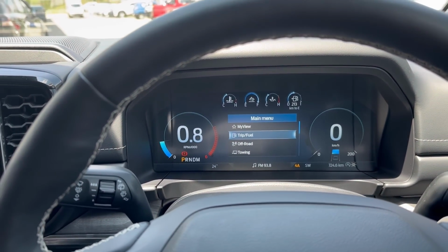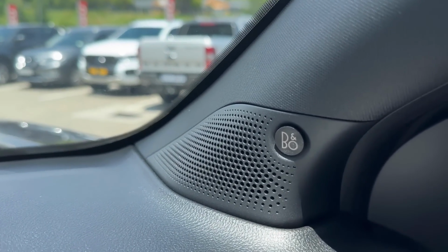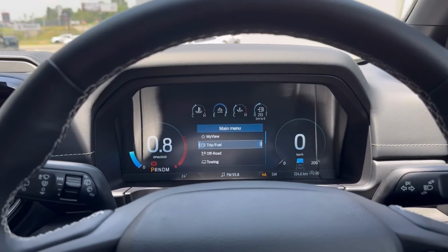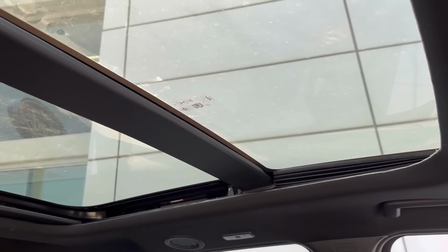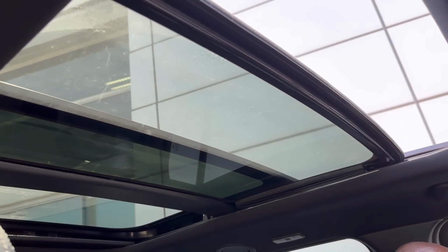So obviously you won't want to drive around in the mud without listening to good music. Your speakers are from Bang & Olufsen. Proper stuff. They sound really good. Take my word for it. Coming to your panoramic sunroof. Yes, the Everest has a panoramic sunroof. Well done, Ford. Well done. You can tell I'm proud.